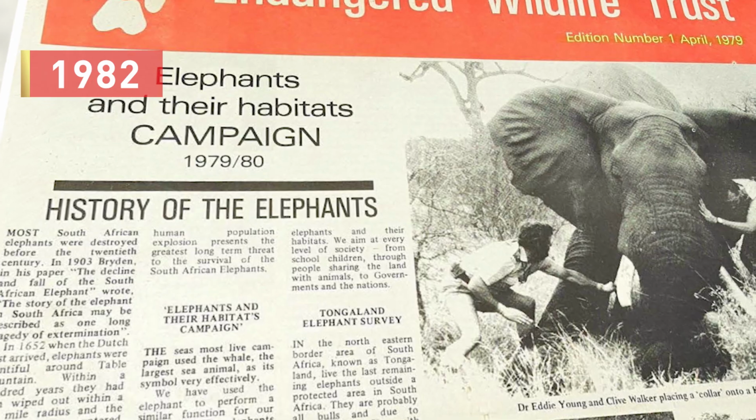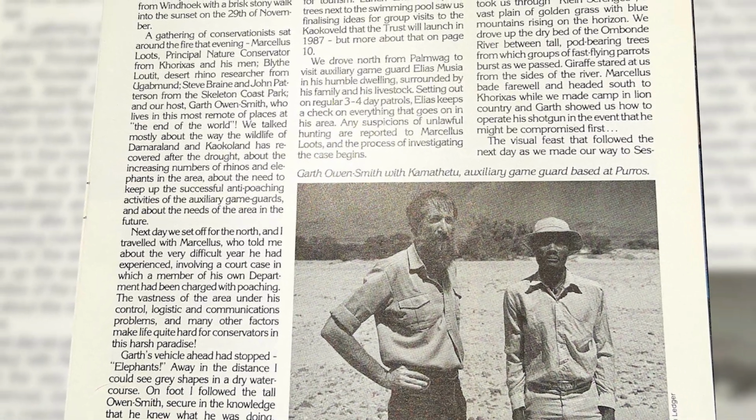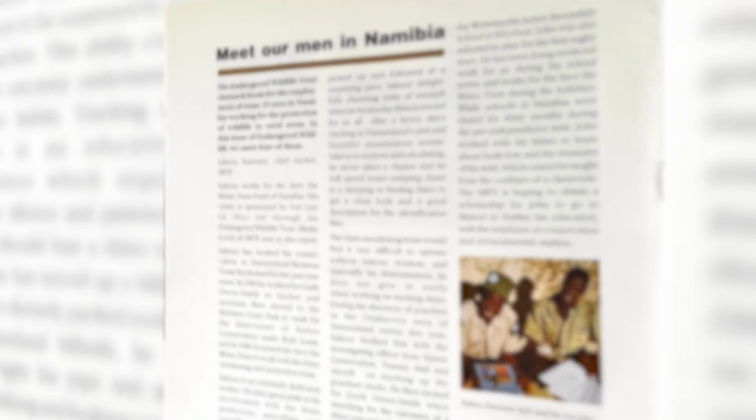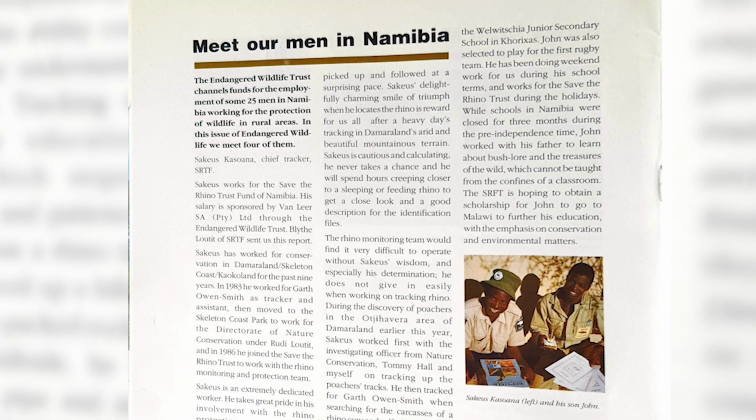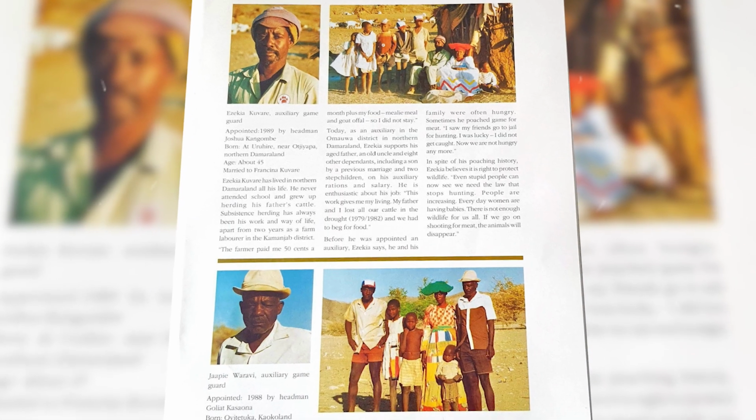1982 saw the initiation of our work with communities when we started a conservation network of auxiliary game guards among the Damara people in Namibia, to aid in anti-poaching efforts and embrace communities as our allies in conservation.